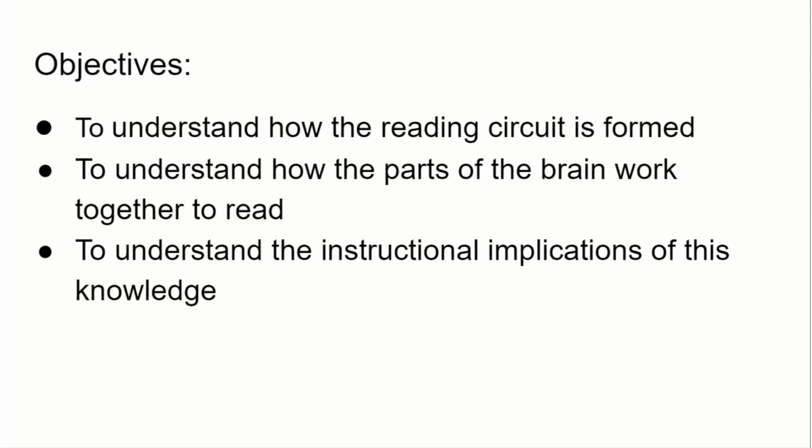So the objectives of this little video are to help you understand how the reading circuit is formed, to understand how the parts of the brain work together to read, and to understand the instructional implications of this knowledge.